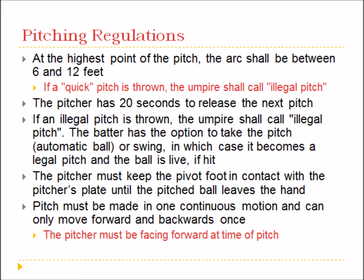The batter has the option to take the pitch, which would be an automatic ball, or swing, in which case it becomes a legal pitch and the ball is alive if hit. The pitcher must keep the pivot foot in contact with the pitcher's plate until the pitched ball leaves the hand. Pitch must be made in one continuous motion and can only move forward and backwards once. The pitcher must be facing home at the time of pitch.